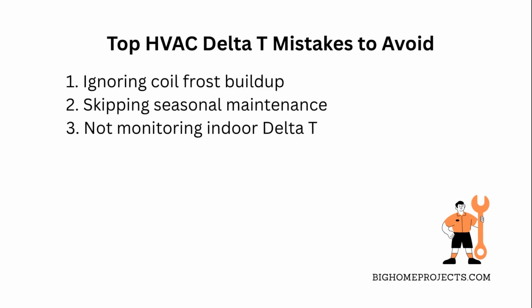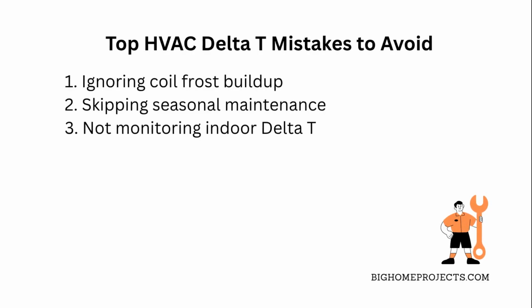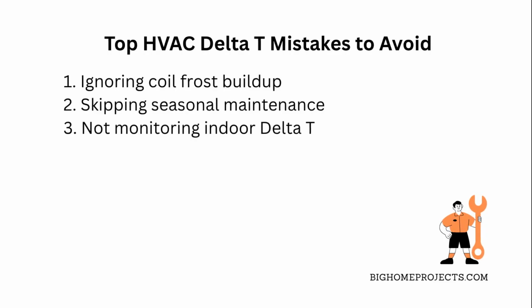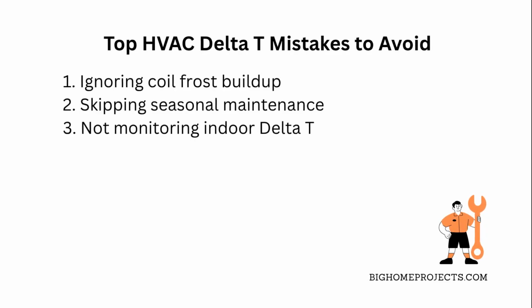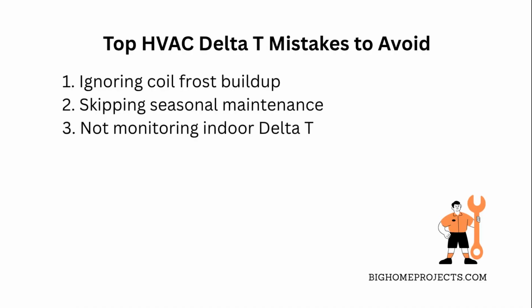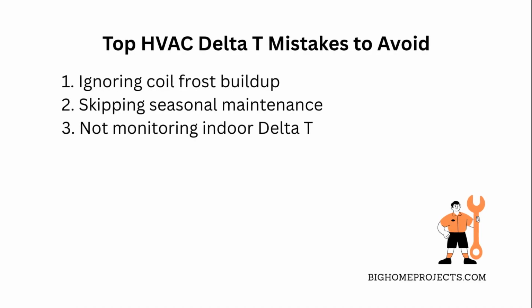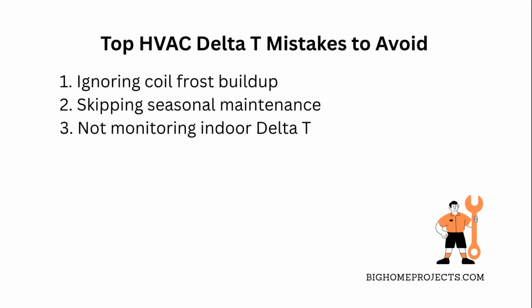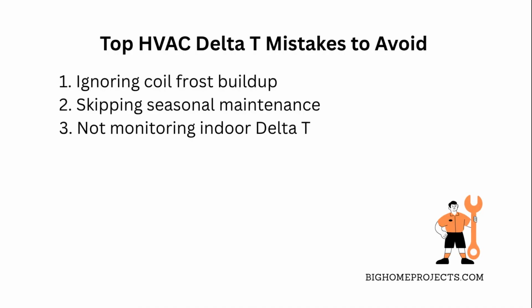One of the biggest mistakes with HVAC Delta T is ignoring coil frost on the outdoor unit. It seriously lowers heating efficiency, but can be fixed by regular defrost cycles or manual thawing if needed. Another common issue is skipping seasonal maintenance. Dirty coils or low refrigerant reduce heat absorption and mess with Delta T, so cleaning and tune-ups are clutch.